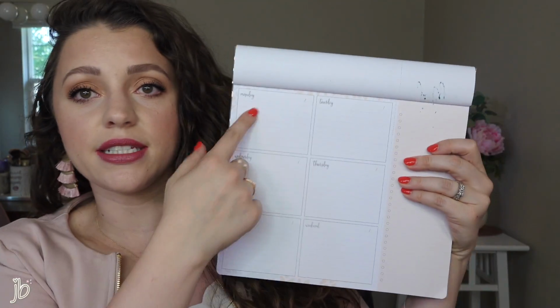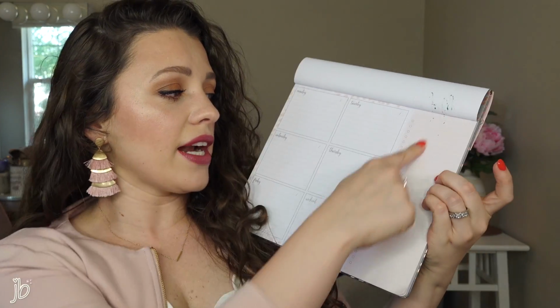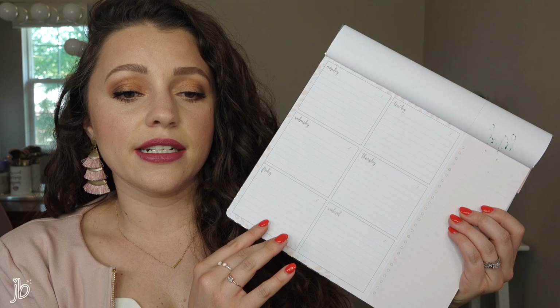Anyway, this has worked really well for me because it's got every day of the week, and then it's got just one box for the weekend, and then it has this kind of ongoing to-do list over here. I love how simple it is. I love that when I'm done with the week, I can rip the page off and recycle it. And if you're like me and you need it to be simple for it to be useful for you, I think you'd really like this. I totally would have used this as a teacher as well.